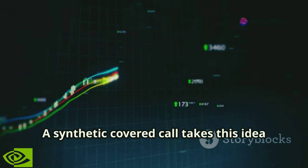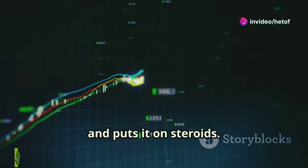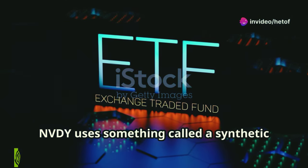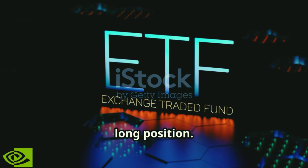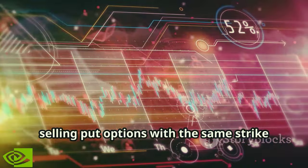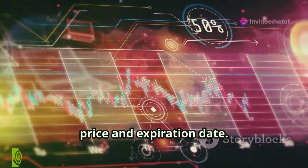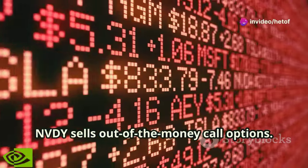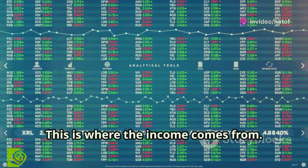A synthetic covered call takes this idea and puts it on steroids. Instead of actually owning Nvidia shares, NVDY uses something called a synthetic long position. This involves buying call options and selling put options with the same strike price and expiration date. On top of this synthetic long position, NVDY sells out-of-the-money call options. This is where the income comes from.